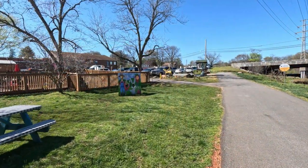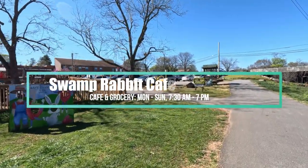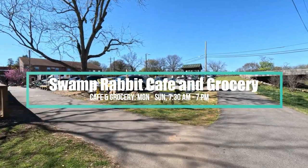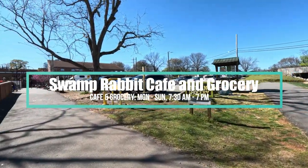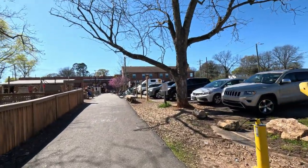Now this is truly a treat here on the Swamp Rabbit Trail. This is the Swamp Rabbit Cafe and Grocery. It started out as a very small store many years ago and was adorable. And now it's still adorable, but they have definitely expanded.